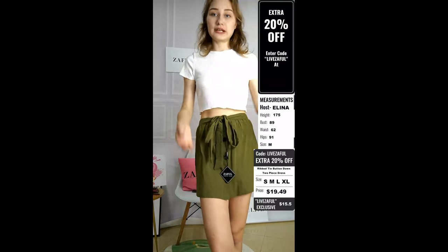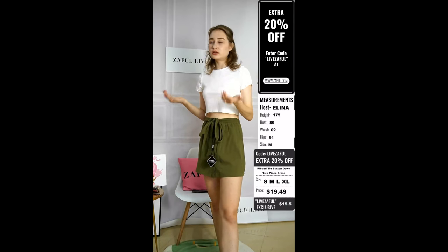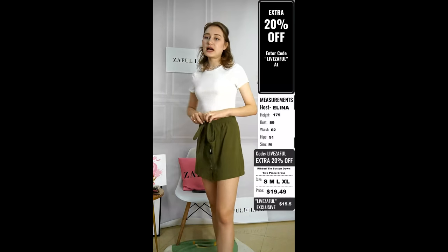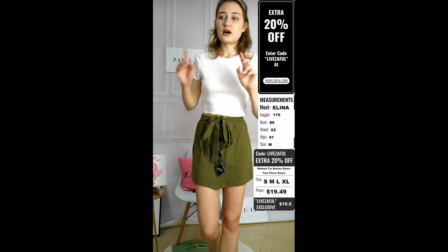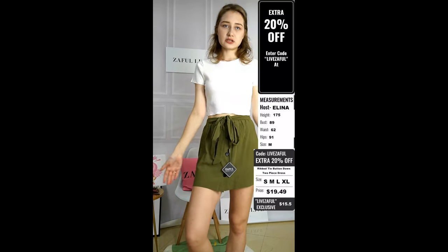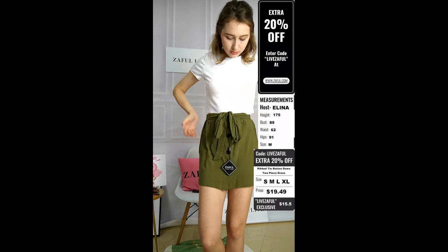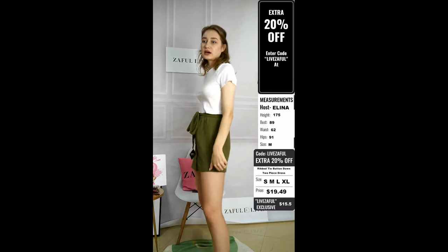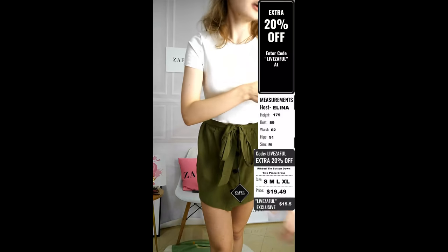We have a dark green, white, elastic crop top. The name of this item is ripped tie button down two-piece dress. Actually, it doesn't look like a dress, of course, but if I put it up a little bit, it will definitely look like a dress. The name of this item is ripped tie button down two-piece dress. Round collar, short sleeve.